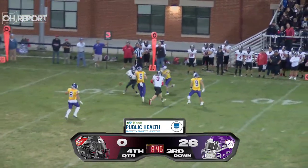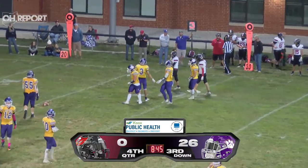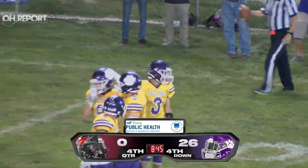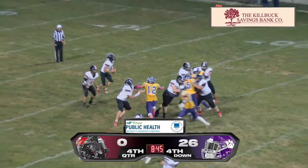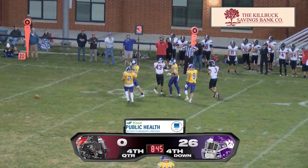Throw off to the left side, off the hands, number 43 for the Pirates, and looks like Will Jensen, the one it hit. Number 43, Austin Vales, was the intended receiver, just slipped through his hands, brings up 4th down, 4th and about 4.